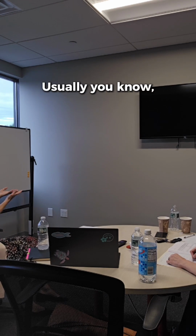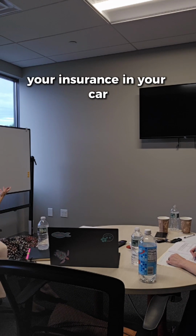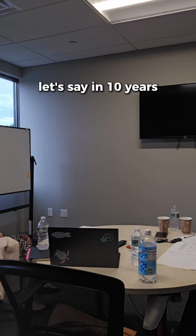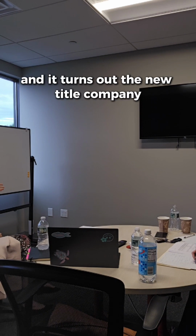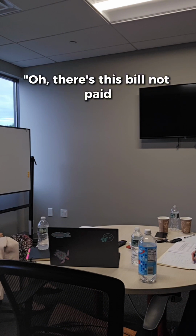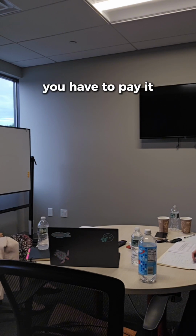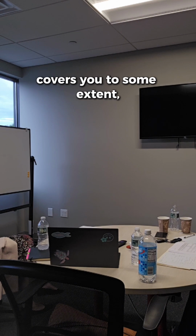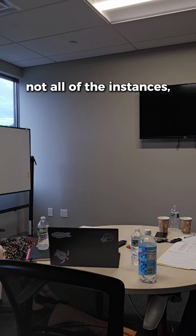Usually, you insure your car in case there is an accident, right? With a title insurance policy, let's say in 10 years you're going to sell this property and it turns out the new title company representing your buyer comes up and says, oh, there's this bill not paid 20 years ago. You have to pay it before you can sell the property. So that title policy covers you to some extent, not all of the instances, but most of them. So that would come up from this title policy.